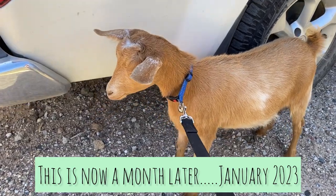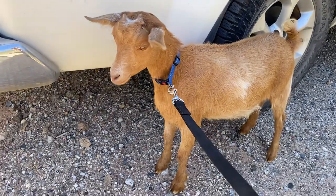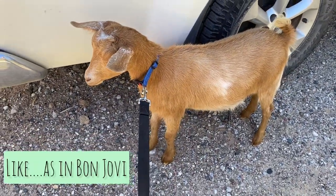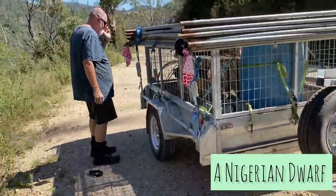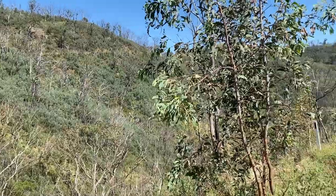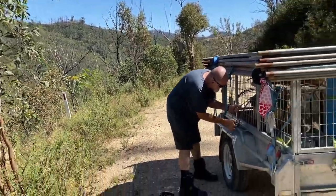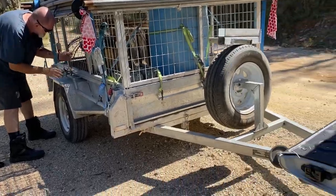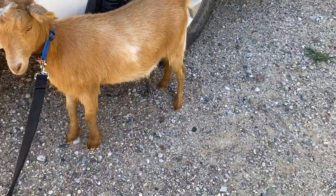We picked up our new little boy, our wether. His name's Jovi. We're just giving him a stretch of the legs at the moment. We've come up through Wombeyan Caves area. We've been travelling in this bushland for about an hour at least, I think. So Greg's just checking on the trailer. I'm going to get this little boy to stretch his legs a bit.